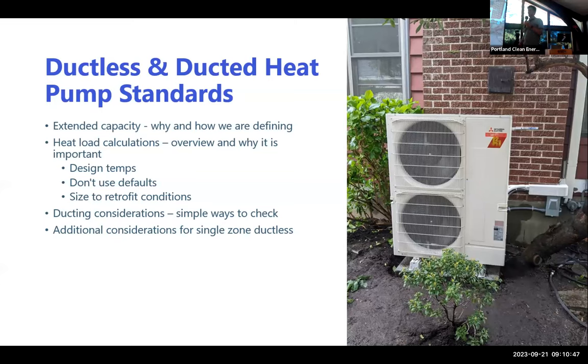Also, taking ducting into account, when we're going from a gas furnace to a heat pump or an oil furnace to a heat pump, there can sometimes be sizing restrictions. Take a simple static pressure test, or if you have a flow plate, use that, and just make sure you're doing your due diligence on the duct side of things. Also, make sure you seal and insulate the ducting if it's not in the conditioned space, to avoid decreasing the performance of the heat pump.